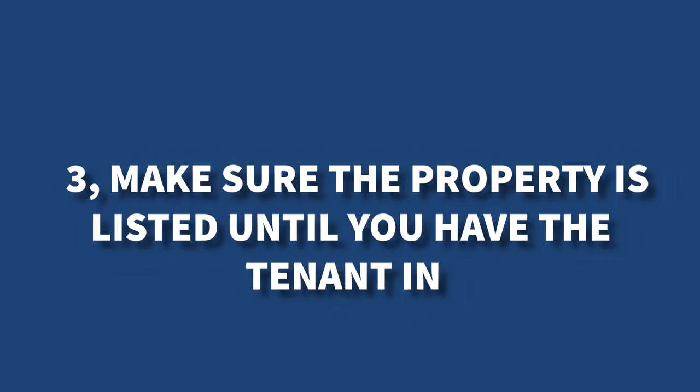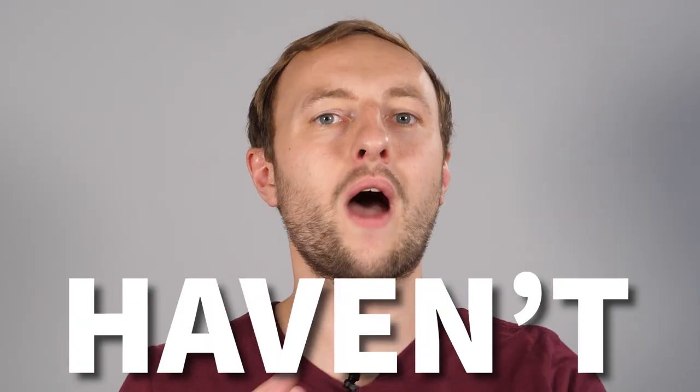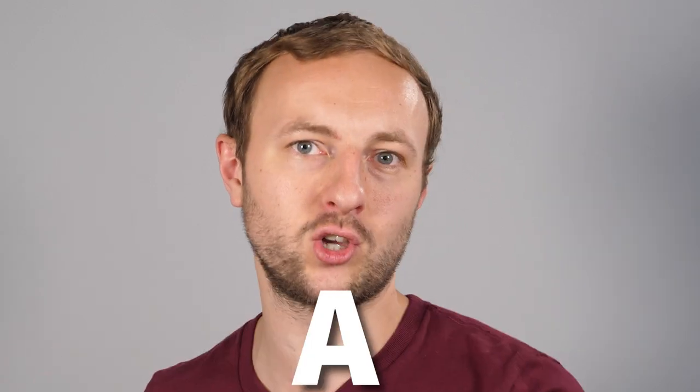The final tip that I'd want to give is make sure you've got the property listed until you've actually got the tenant in, referenced, you've done all of the checks, and they are in with the first month paid. So many people I've seen listing the property, start booking in appointments, and then take the listing down because they've got too many appointments coming in. You haven't secured a tenant until you've secured a tenant.